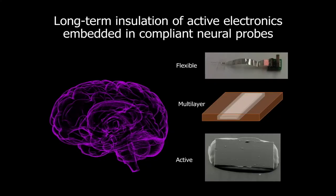And this method compounds the benefits of flexible probes and active electronic chips in order to yield a long-lasting and highly effective neural interface. And so it's our hope that these flexible multi-layer probes with embedded active chips can provide durable and high-quality neural interfaces and unlock the potential of brain-computer interfacing, improving the lives of millions.